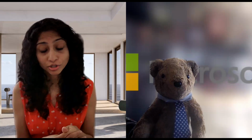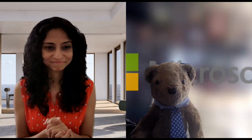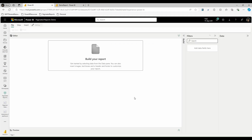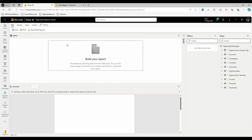Can you do a demo of the web authoring for me? Sure. So let's get started and let me do a quick demo for you on what we've launched with web authoring. I'm starting with the regional sales sample dataset in my workspace. I'm going to go ahead and create a paginated report. As you could see, you have an editor and a preview experience side by side. So you could build your report in the editor and view a sample in the preview portion of the screen.